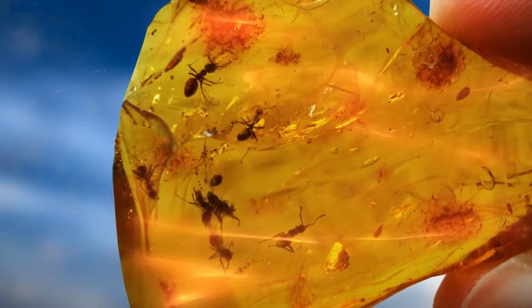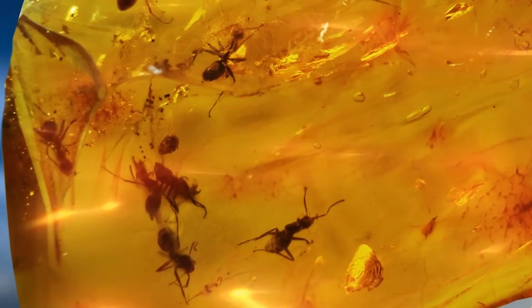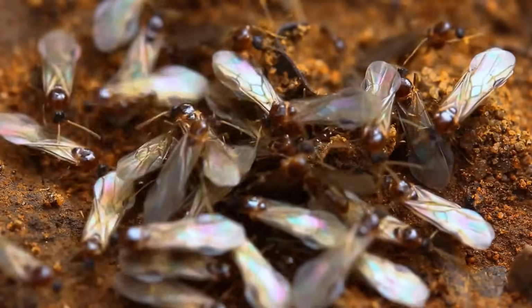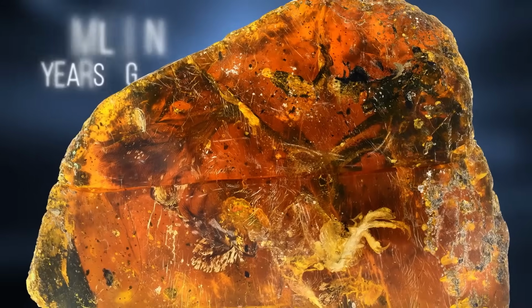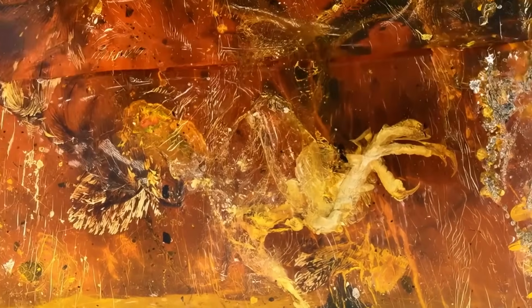Several amber pieces have preserved various ant types, including the worker ants, guardian or soldier ants, and even a queen ant. Before these pieces were found, it was estimated their social nature occurred millions of years later. A piece of amber dated 100 million years ago helped shed light on the evolution of birds.